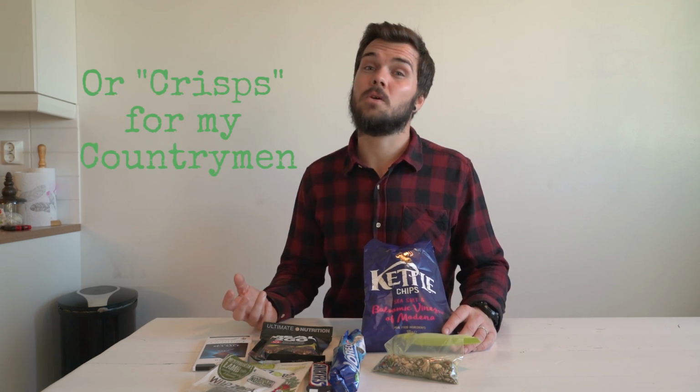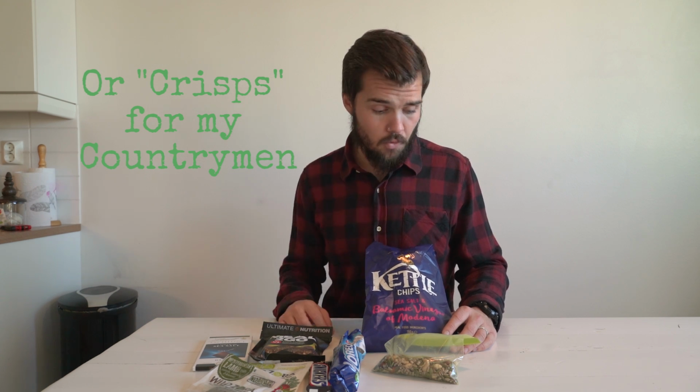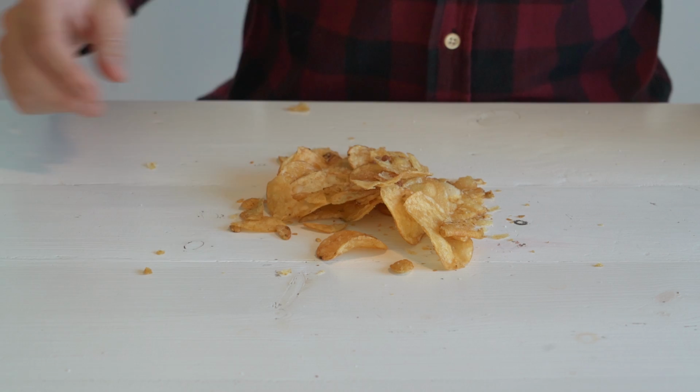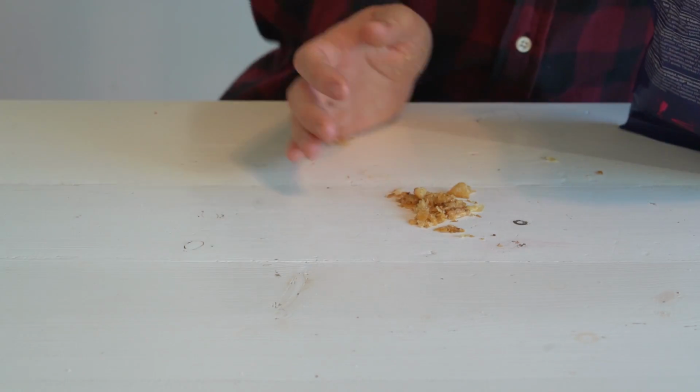Potato chips is a really good snack on trail. They don't really get boring. They're salty and fatty and crunchy, and with a combination of those things, you can't really go wrong. This is Kettle Chips brand, but honestly there's a lot of good brands I like. And usually with potato chips, when I run out, I always wish that I had more.